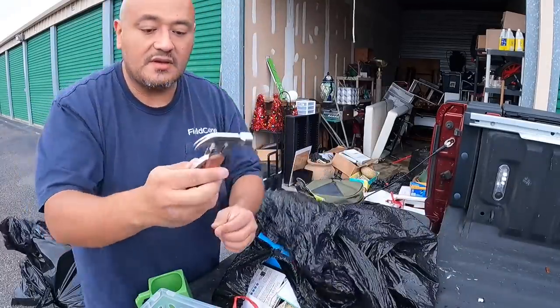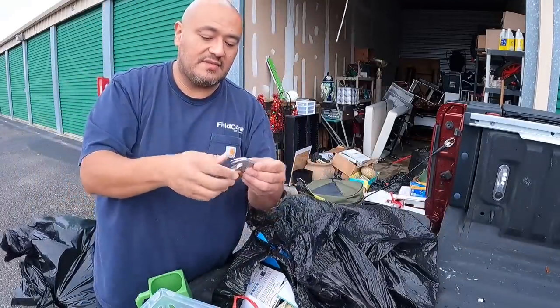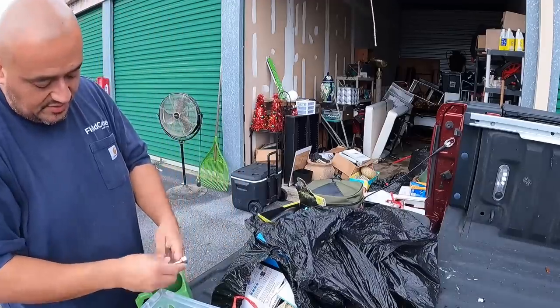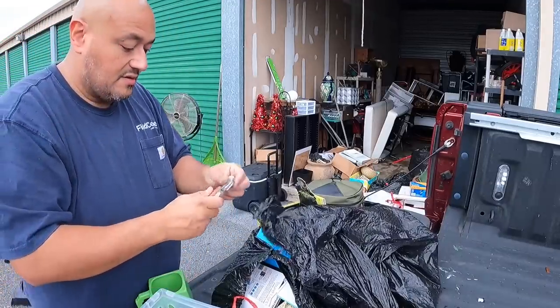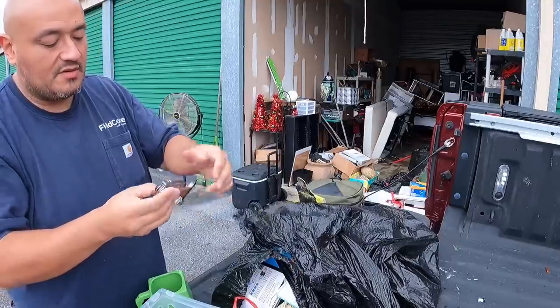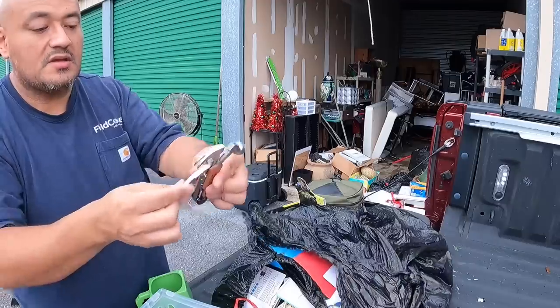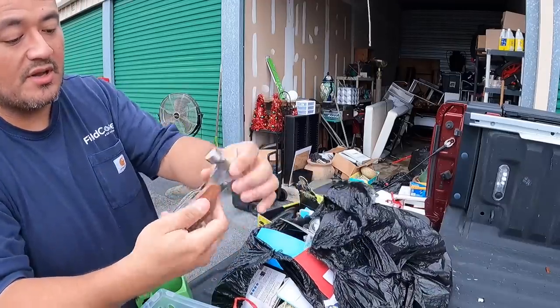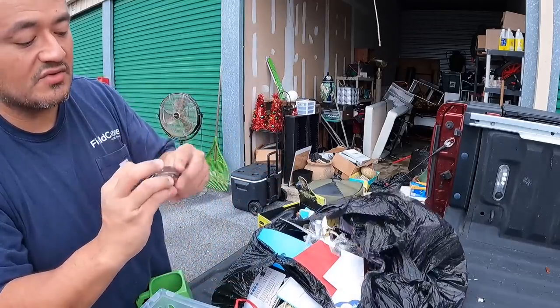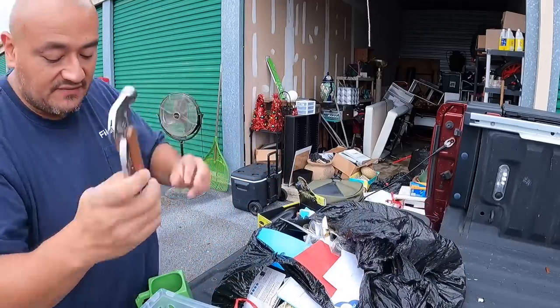That's cool. Craftsman Hardware. That's pretty cool right there. It's a multi-tool. I have to figure out how to open it. Oh, there we go. So you got some pliers, a hammer, knives, a file, a screwdriver, all sorts of stuff in here. That's a pretty decent find right there.